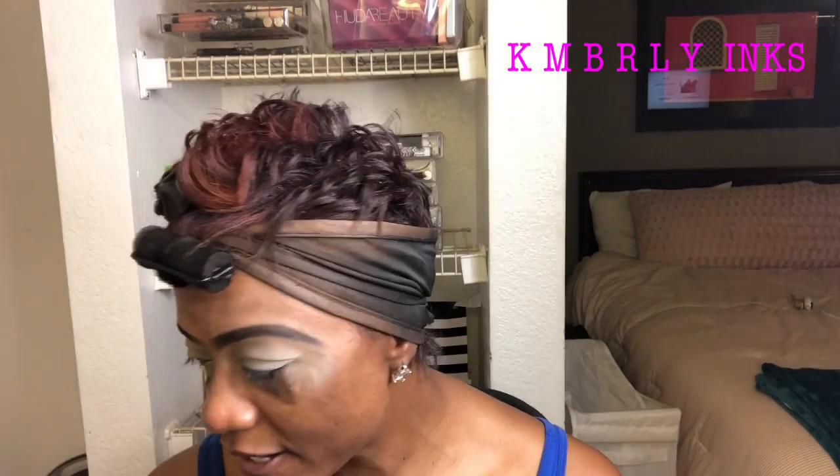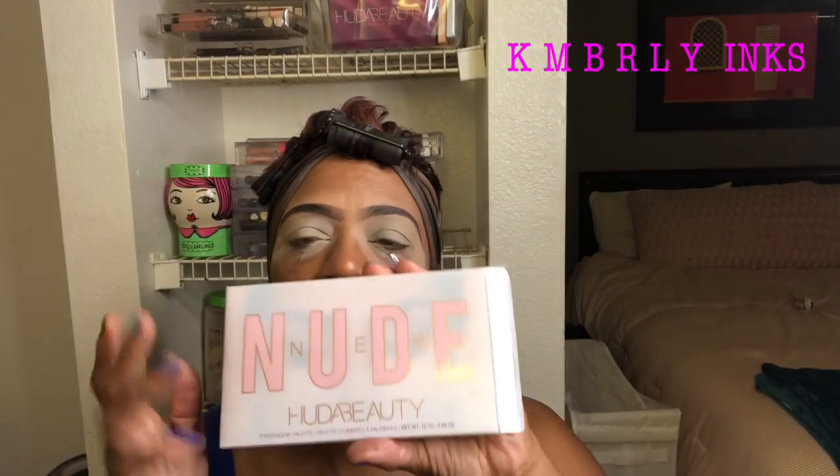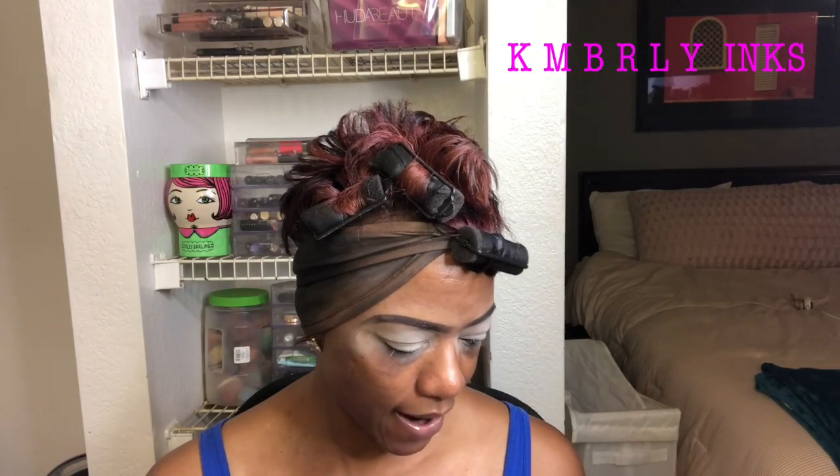But today, several things, y'all. First of all, we're going to play. I have the Huda Beauty new Nude palette. I did use it yesterday for church because I wanted to see how it would do. Was it worth it, or should I just give it back to my girlfriend and say, girl, this is not a palette for chocolate girls? But I was pleasantly surprised.